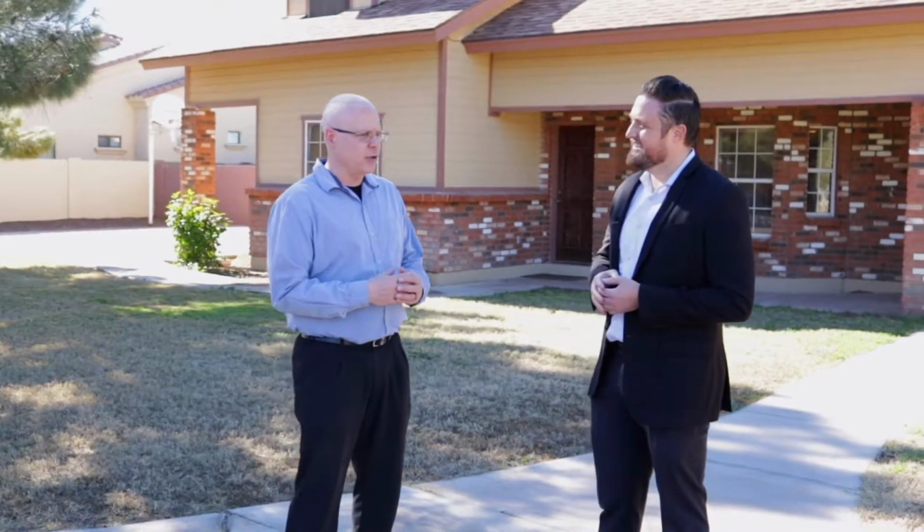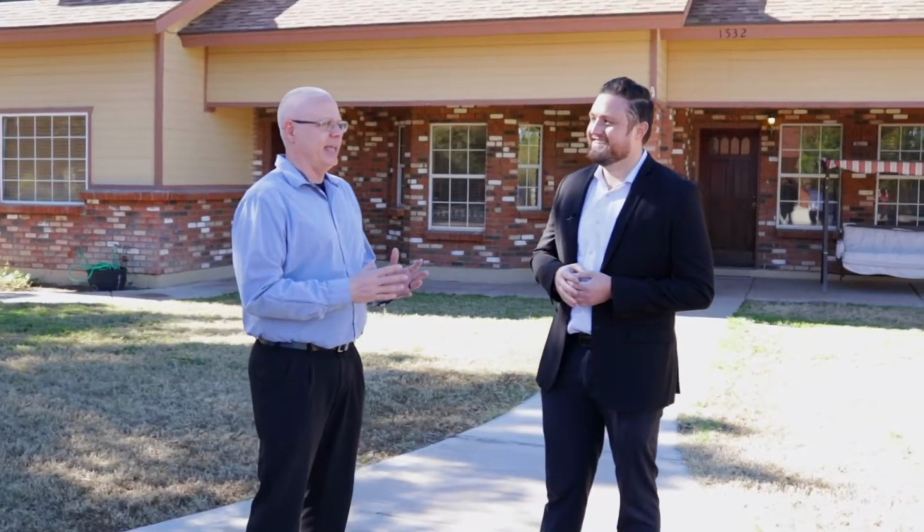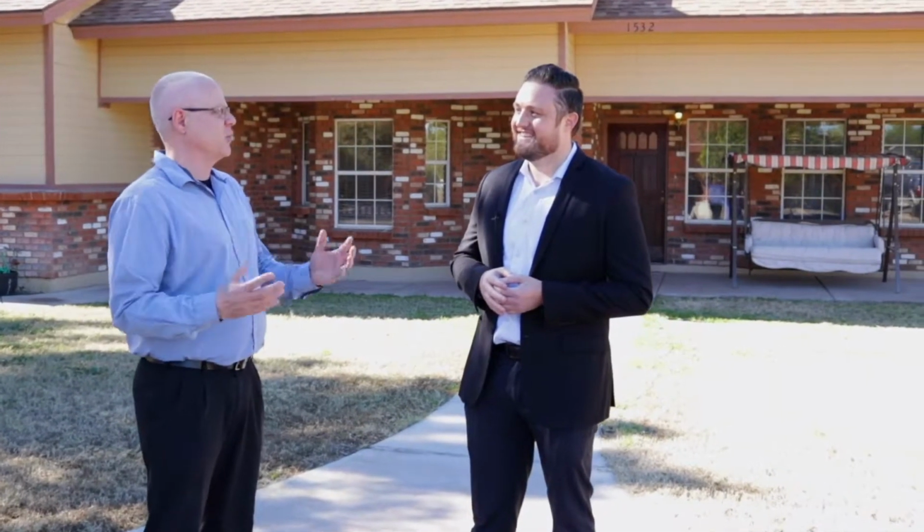And I'd say third, the curb appeal. This house is not cookie cutter at all. It's got the brick look. It's just absolutely gorgeous. I'm excited to go inside. Let's go.